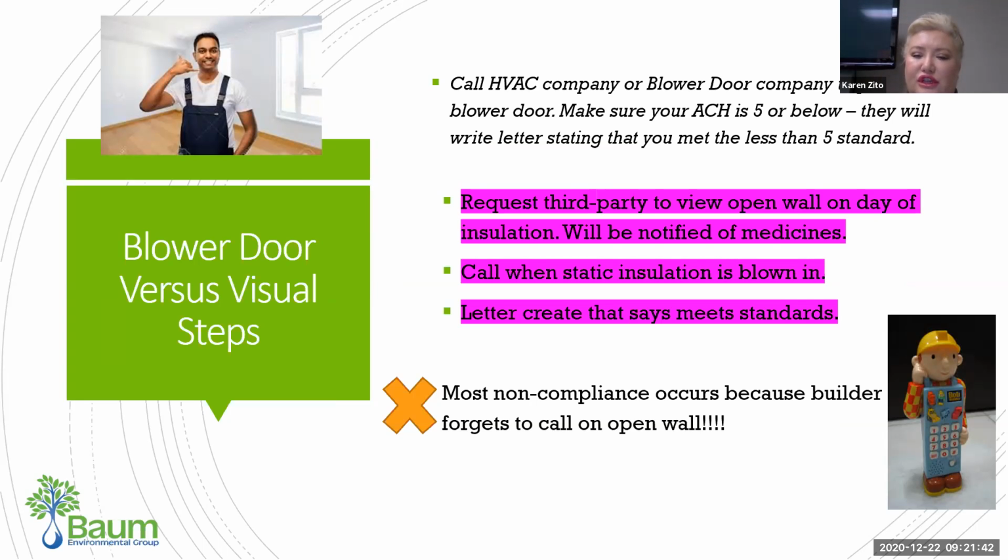Usually if you have a blower door company, or your AC provider is doing your blower door, they would tell you if you're compliant with your ACH levels. You just have them come in and do your blower door, and they would write a letter saying whether you pass or fail the code, and that would be given to the builder or the permit office, however your permit office is working.